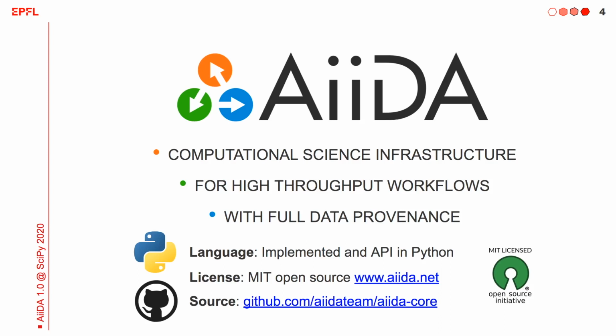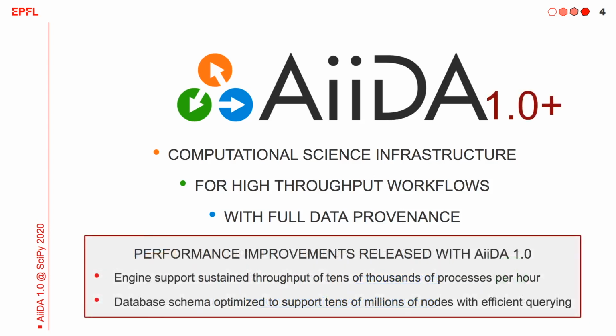The software is open source, so you can download it for free or use it for free and modify it if you like. We maintain all source code related to AiiDA on GitHub, and everyone is very welcome to contribute to its development. Last year, we released version 1.0 that came with a bunch of performance improvements with respect to how many concurrent computations AiiDA can manage and how quickly we can search the database to retrieve results.